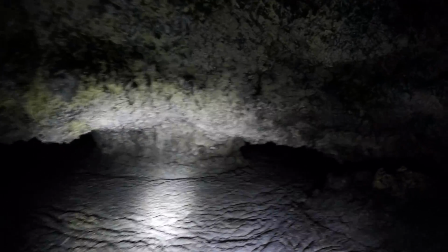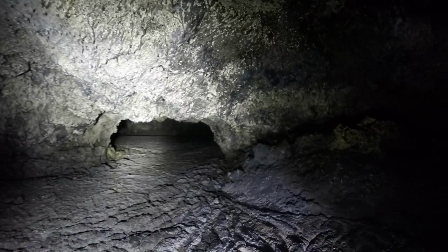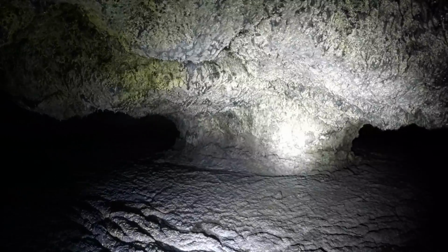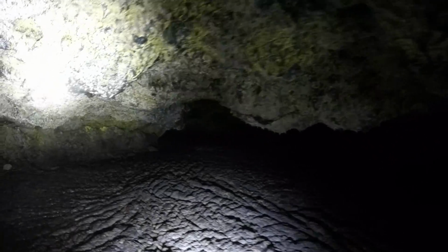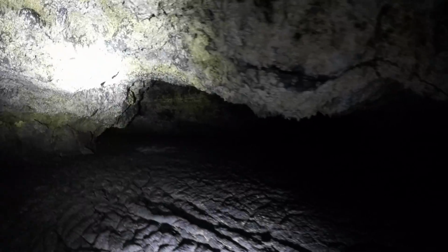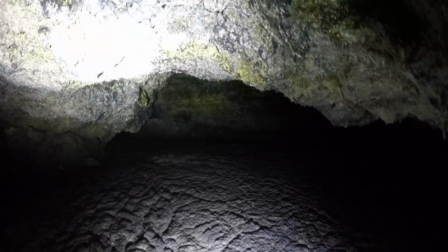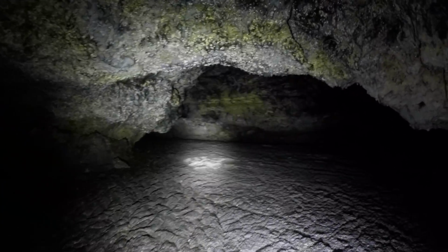Oh wow, the ceiling's getting low here. Good thing I got knee pads. So here's the little tunnel over to that big passage. Here's another way. And then if I keep going left, I'm gonna stay crouched down so that I don't have to worry about my backpack hitting anything.